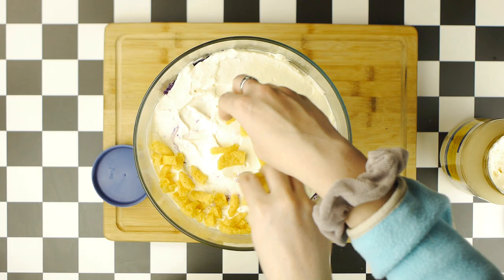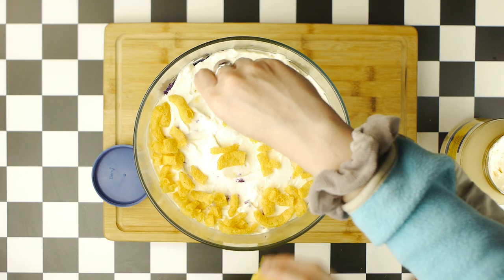I don't think you can call it a salad if it has Funyuns in it. I'm Funyuns.